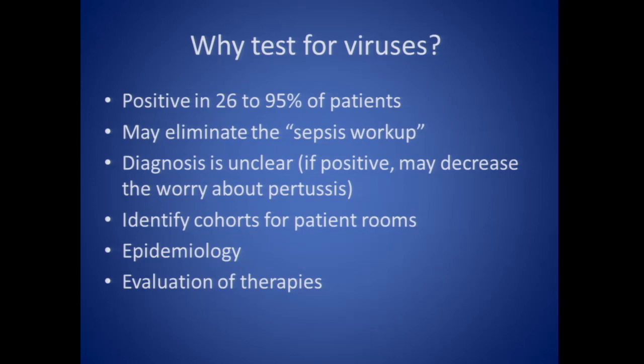If the diagnosis is unclear or you're worried about pertussis, whooping cough, it can help with that too. You can identify cohorts for patient rooms. If you have to double kids up, you don't want to stick an RSV kid in a room with a kid who's on chemo for cancer. So if you get two kids that are positive for RSV, you can put them in the same room. Who cares if they transmit it back and forth? They already got it. For epidemiology, epidemiologists love following viral infections, so we like that stuff.